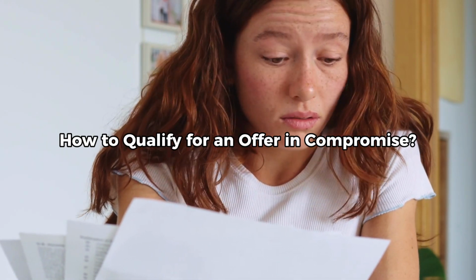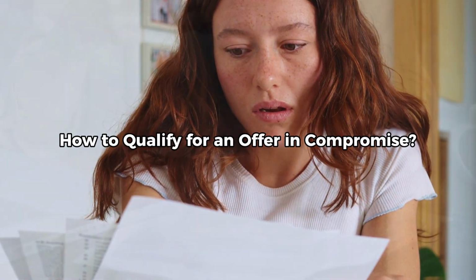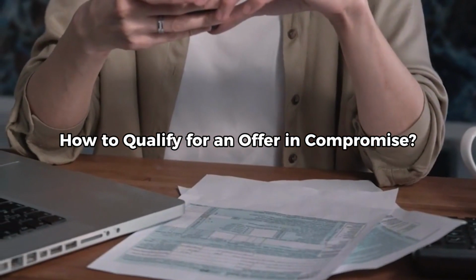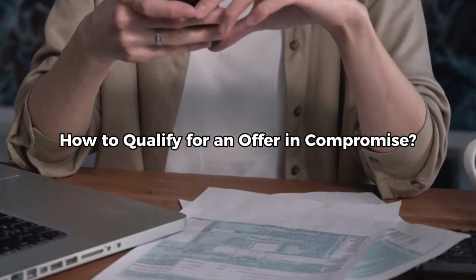And don't forget, if you've received a tax filing extension, the IRS expects you to comply with that deadline before applying. Meeting these criteria is critical as it demonstrates your commitment to compliance while seeking relief.